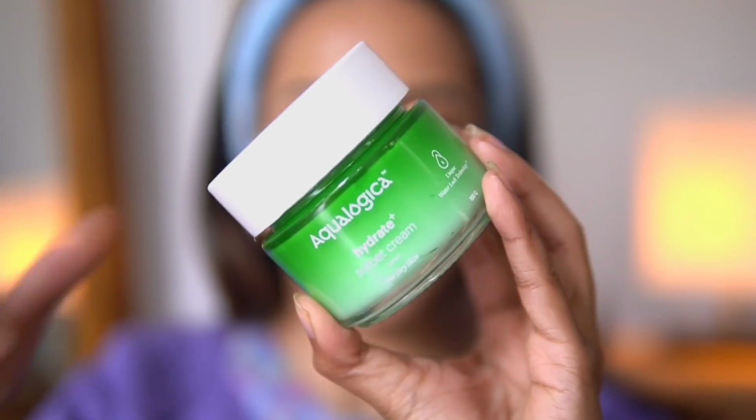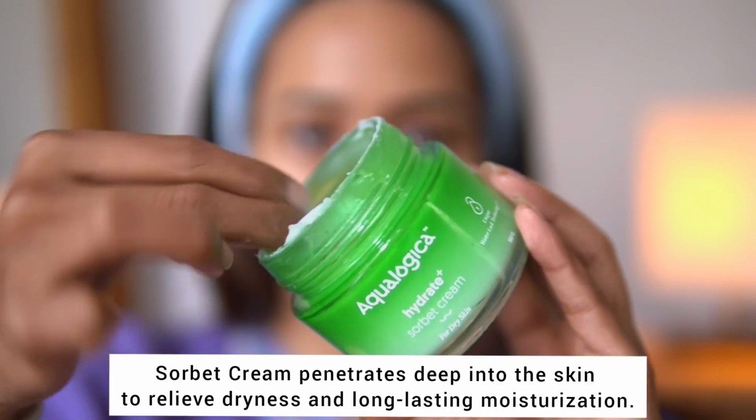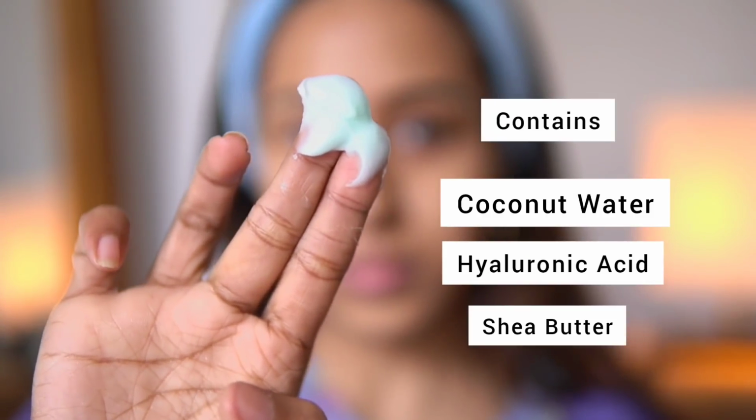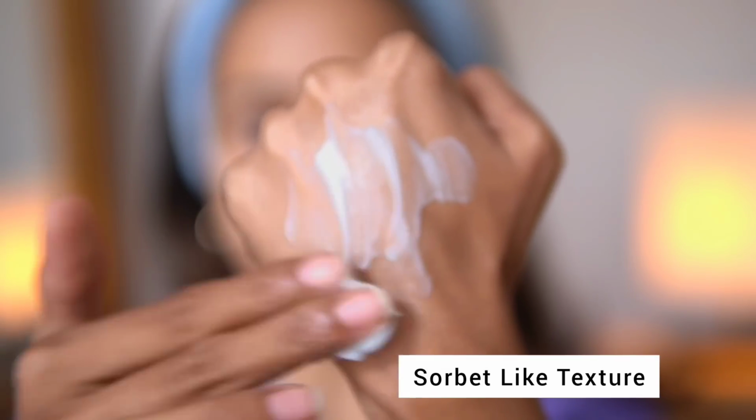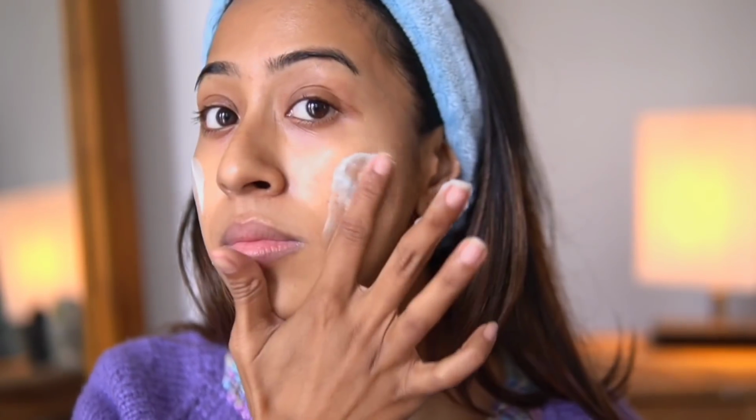Anyway, let's first talk about this Hydrate Sorbet cream, which I am going to use to hydrate my skin. It is mainly for dry skin, and you guys know I have extremely dry skin, so I have been using this every single morning. The texture of this cream is very different. It almost feels very airy, very light on your skin, and it dissolves into your skin so nicely while giving you hydration. I like to take a little bit of this cream and apply it all over my face. I really like to use this before my makeup, because after using this, my makeup just tends to sit so nicely on top, and it gives you overall hydration throughout the day.